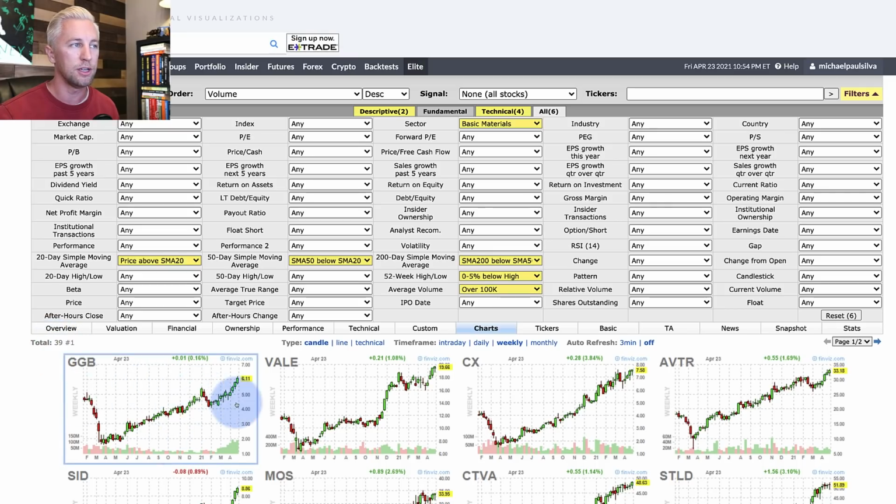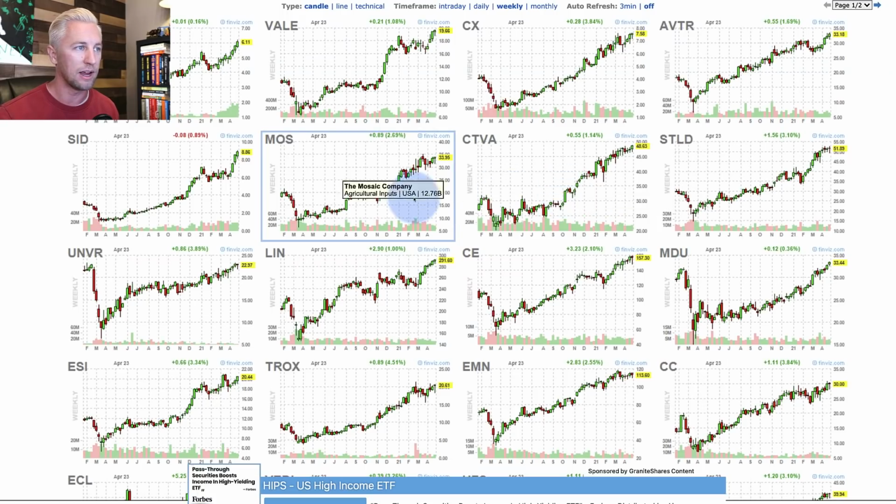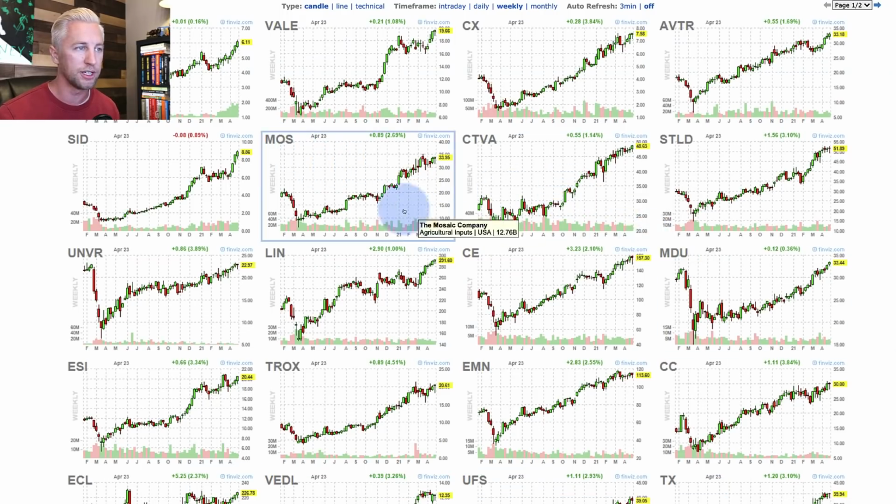So there's GGB, right? Clearly it's been on this monster run, but it has been awoken already. The giant is moving, which doesn't mean that you can't get into it still, if you find a decent pullback or setup, depending on your play. But for the sleeping monster, I like things that have been going sideways. And I mean, look at this right here, MOS. And we're doing this live, by the way. Real time, I should say, because I haven't looked at these individual stocks yet.